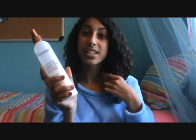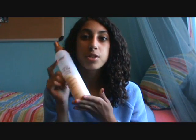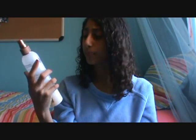Here's another leave-in conditioner, and this is for when you are about to brush your hair. Now, I brush my hair in the shower, but this is for when you're about to brush your hair and you feel like you need just a little bit more help, when you're running the brush through your hair and it's not brushing properly, or the comb's not going through your hair. So I like to use this, and it is the Supernatural Ecoformulas. I'll put all the links down below.